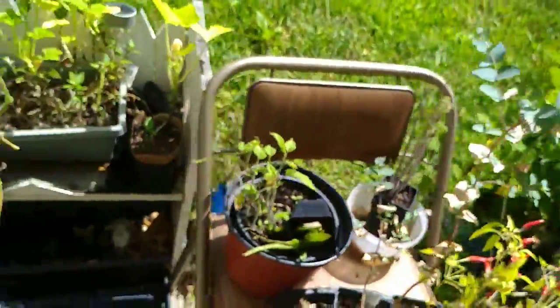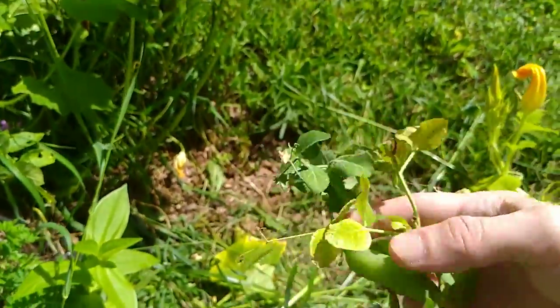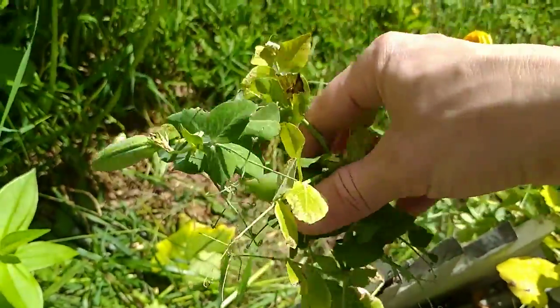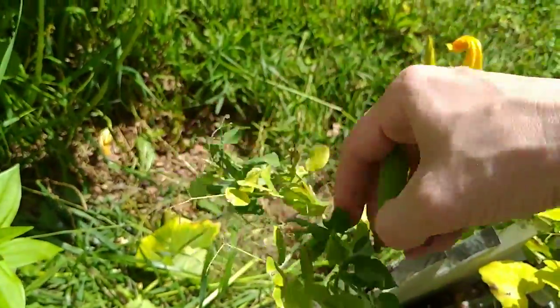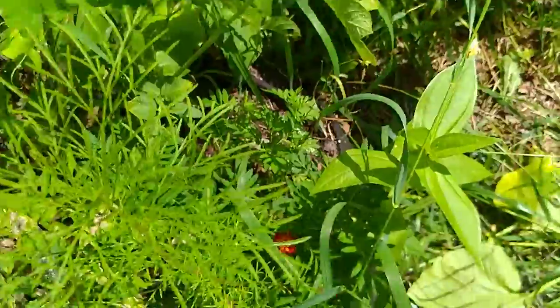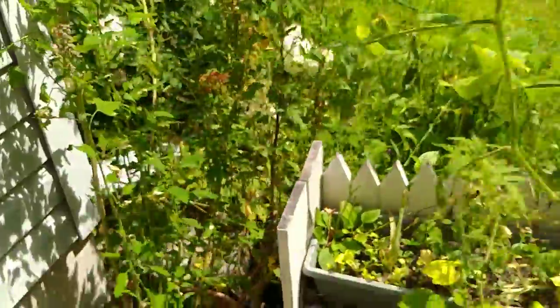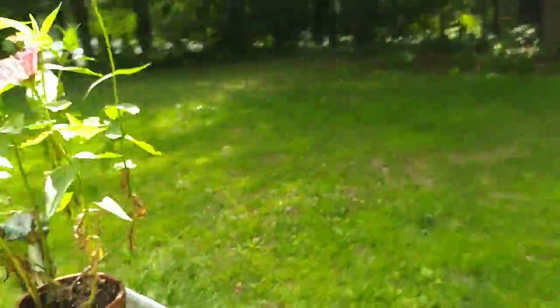This is a eucalyptus tree. Looks like we're getting some nice plump snap peas. I'm actually going to eat this one. Or early peas. Early wonders. There's another marigold growing down there. This is quinoa. Oh, delicious peas.